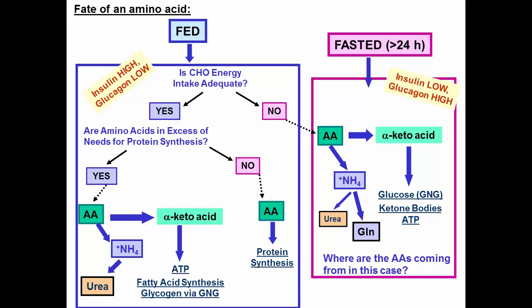So it's a little confusing to say that here, but it will make more sense as we move through the various tissues. But just know that urea synthesis becomes relatively less important in a fasted state for excreting nitrogen. We actually make glutamine as an important way of getting rid of nitrogen. And the keto acid of the amino acids will then be used for glucose. They'll be converted to ketone bodies as needed, and they'll be used for energy in particular tissues, right? So that's the fasted state.